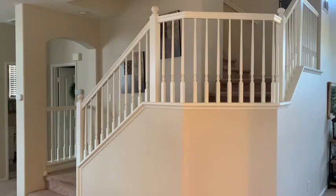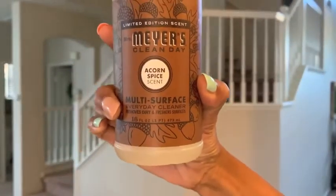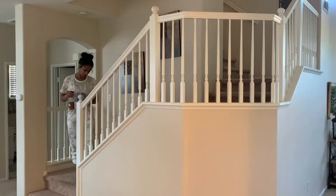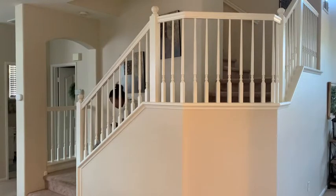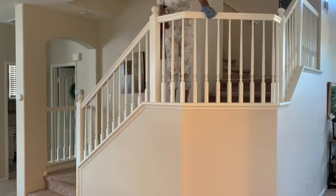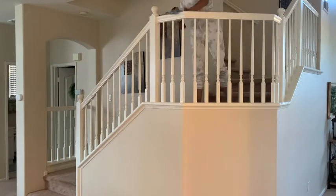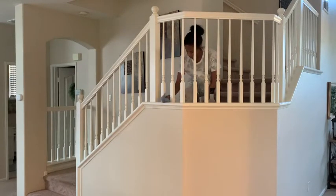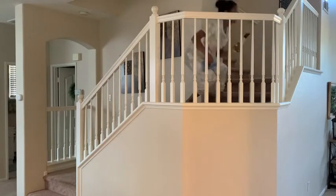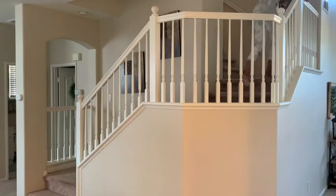I love my staircase, but the white stairs can collect some dust. I'm showing you guys there that I am using the acorn spice set from Mrs. Meyer's. My stores have been out of cleaners like crazy, like they've had nothing. So I went to a few Targets and I found one acorn spray, and I also found the mum spray. And so I was just trying to buy any fall scent that I could kind of get my hands on. So I have a few on hand that should hold me over until the end of November.